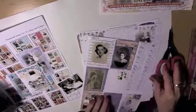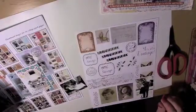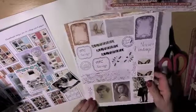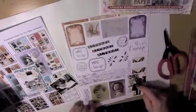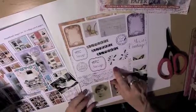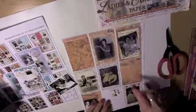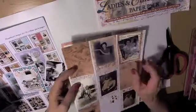No one on there that my brother knows. I know them, but no one on there my brother knows. Aren't these the most beautiful pictures of these little girls? And that's the kids' grandparents on the other side of the family. And there's some other ephemera on here too, which I might be able to use. I'll set that aside. Ooh, here's a beautiful picture of my mother, which I've always loved.